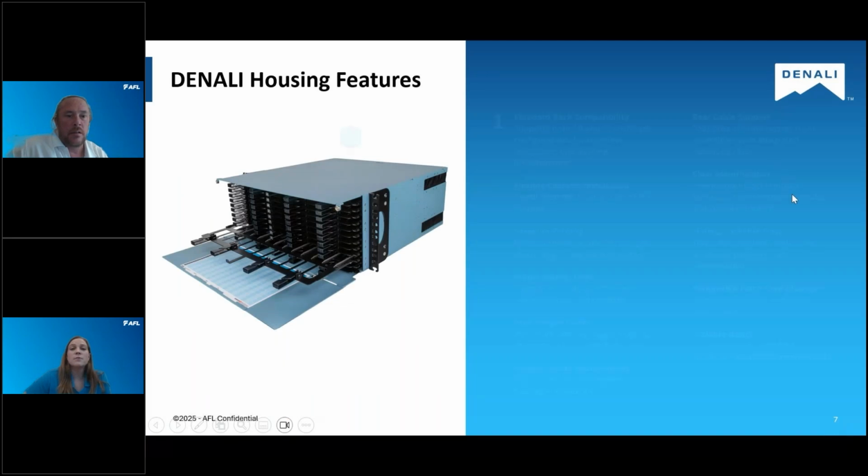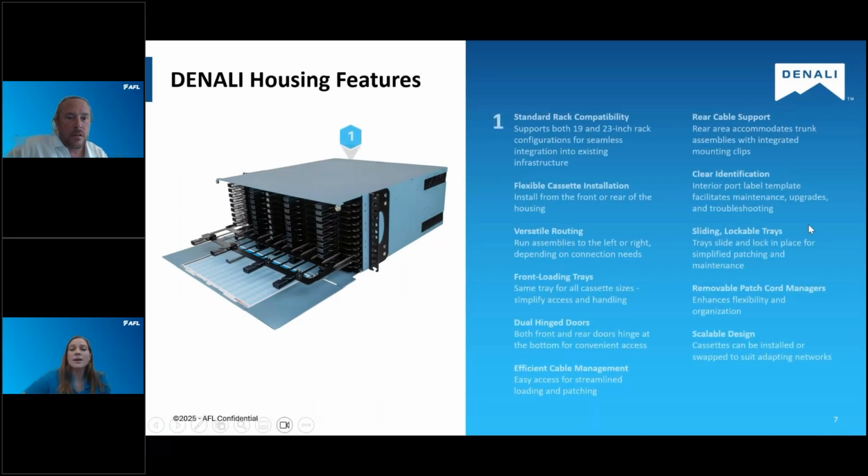Some of the features for our DENALI housing. We offer standard rack compatibility, so we do support a standard 19-inch rack, and then we have an accessory kit for a 23-inch rack configuration. Basically, that's just new brackets to replace the 19-inch brackets. Flexible cassette installation. We can install cassettes from the front or the rear of the housing on the tray.